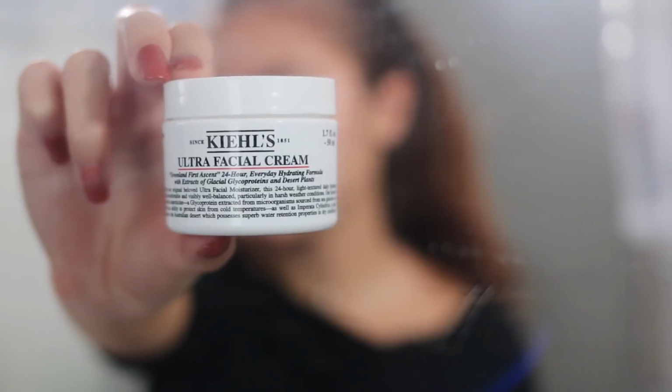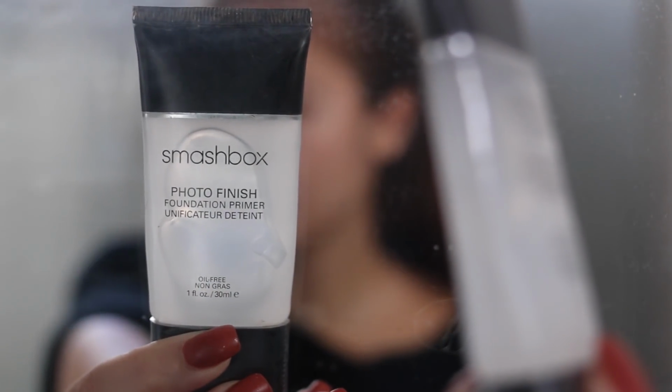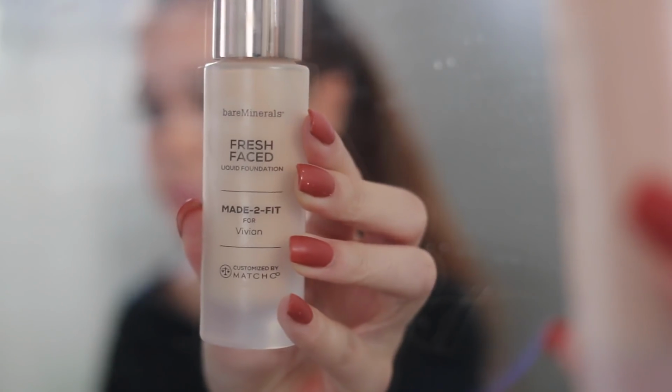So first I'm starting off with a clean face and applying some Kiehl's Ultra Facial Cream and some Photo Finish Primer just to make sure I have a nice base to start with and my makeup lasts all night. And just applying this all over. Next, I'm going in with some chapstick because your girl can't do anything if she has chapped lips.